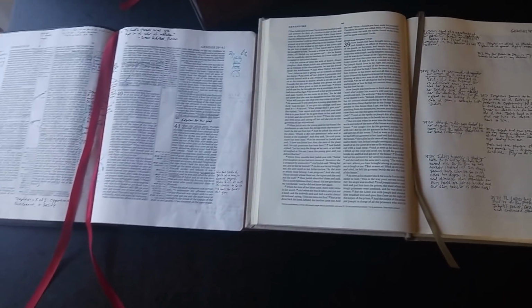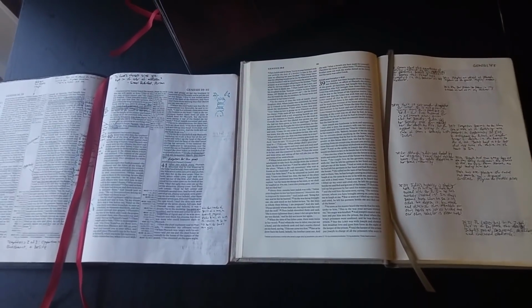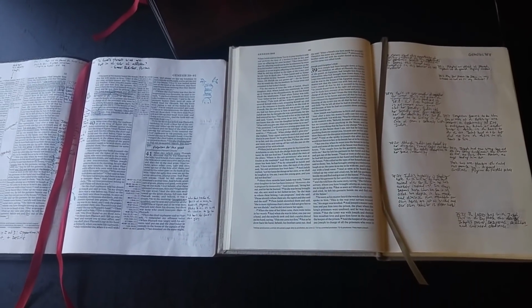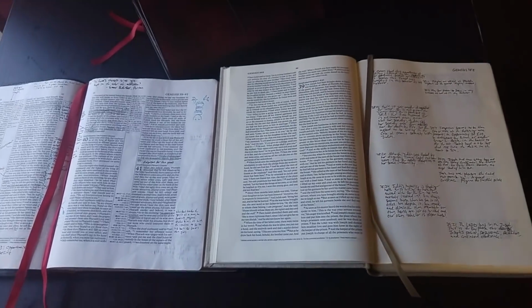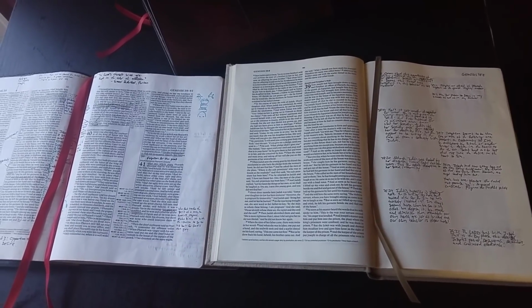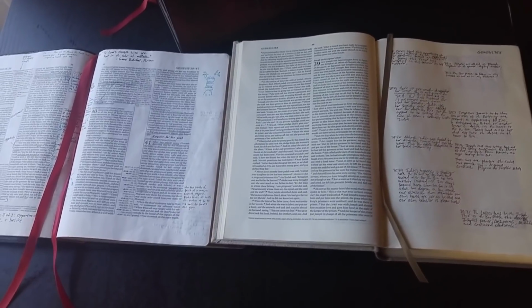So why would I take the time, why would I take a couple of years to transfer my notes from one Bible to the next? Well, let me give you a couple of reasons, and you can decide for yourself whether or not you would want to get into a process that is this comprehensive. Number one is space.